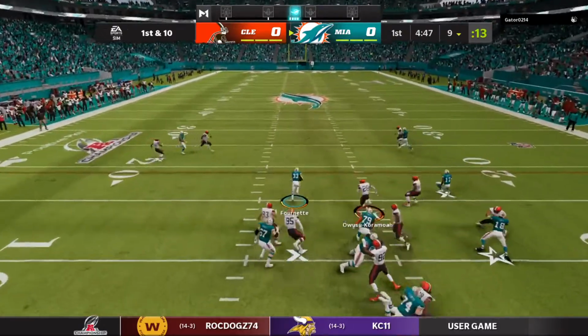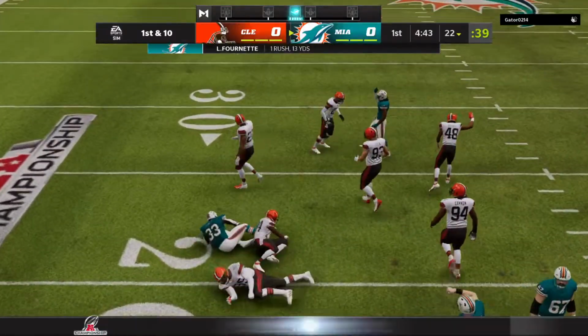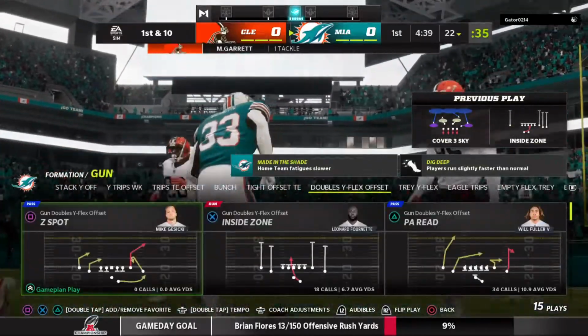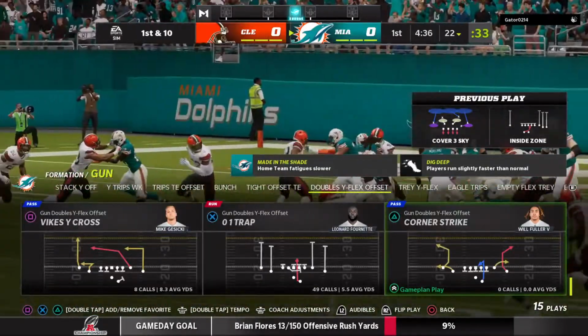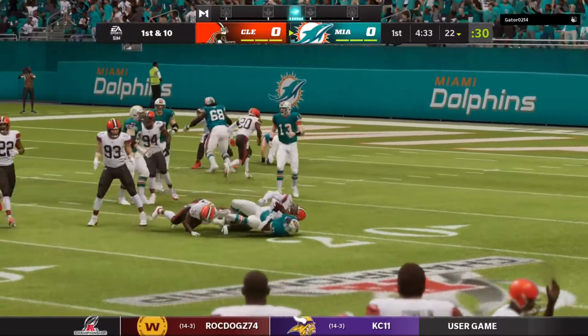On the ground, this is Leonard Fournette. Fournette, 1st down, still going. As he'll take this up to the 22-yard line. That's a very nice game there. Confidence-building run. Love the execution up front. And the way he pressed the hole, absolutely perfect.